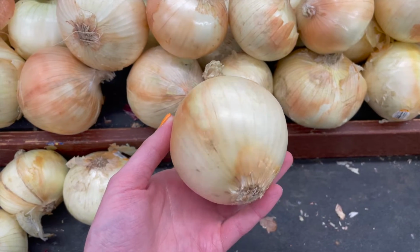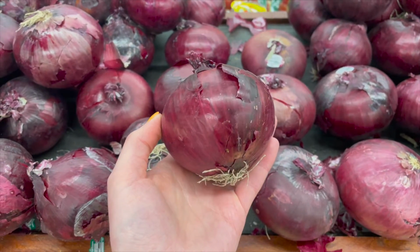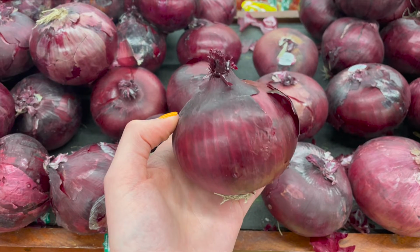They're a staple. They're versatile, they're sturdy, they hold up to being cooked for long periods of time, and often that leads to caramelization. There are red onions, which tend to have a more pungent flavor, kind of like a peppery, spicy flavor to them, and they're often eaten raw.